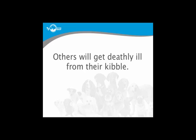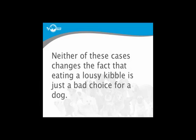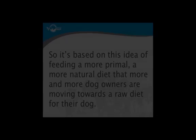And I'm not even just talking about the recalls. Those of you who are familiar with recalls know it seems like every other week there's another dog food recall because some poison entered into the system somehow. I'm not even referring to that. I'm referring to dog food made to their specifications that makes dogs deathly ill and kills dogs prematurely. Neither of these cases changes the fact that eating a lousy kibble is just a bad choice for a dog.